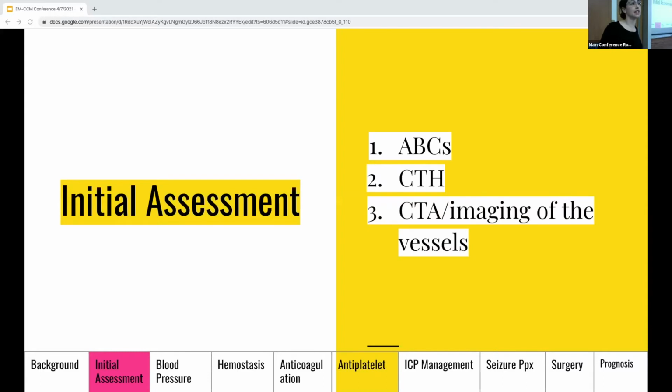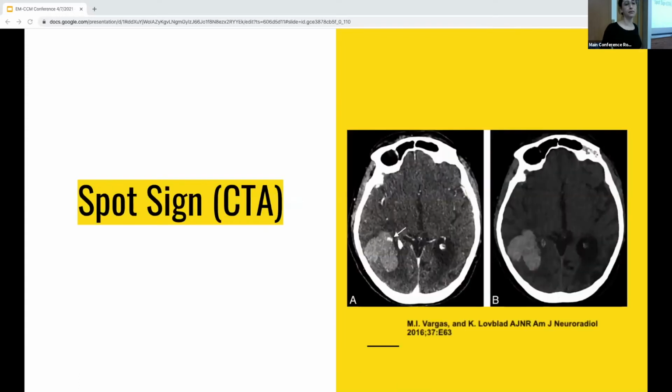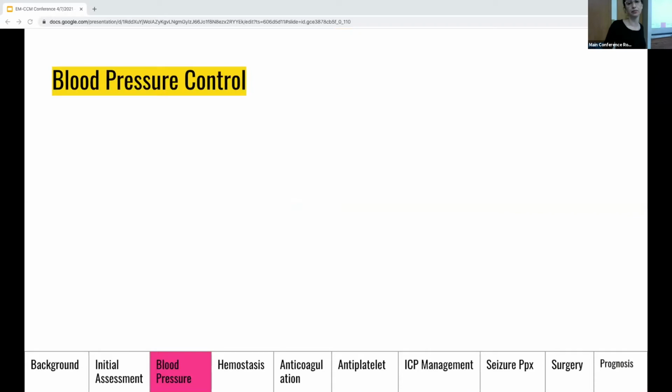You should consider CTA or vessel imaging in the ED. This will help evaluate for underlying aneurysm or vascular malformation, help with surgical planning, and will help to prognosticate, and then pre-op labs. CTA can show something called a spot sign. You can get this hyperacute, you can get contrast extravasation into the hemorrhage you can see on CTA that has linked positively to hemorrhage expansion, and again, will help your neurocritical care team.